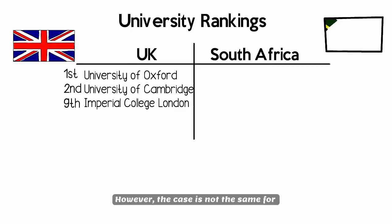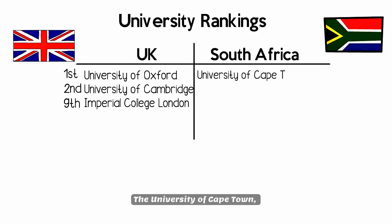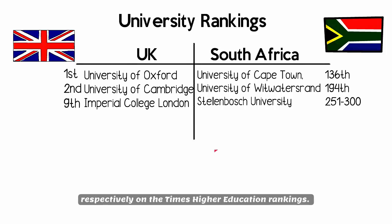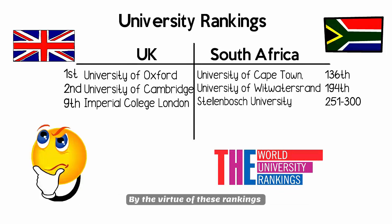However, the case is not the same for South Africa. The country's 3 best universities, the University of Cape Town, the University of Witwatersrand, and Stellenbosch University, all rank outside the global top 100. They rank 136th, 194th, and 251 to 300 respectively on the Times Higher Education rankings. By the virtue of these rankings, one could decide that the UK is a better study abroad destination. That, however, cannot be the sole criterion for determining a good study abroad destination.